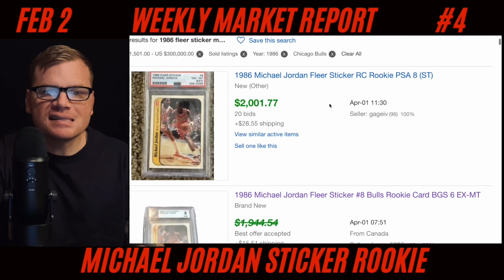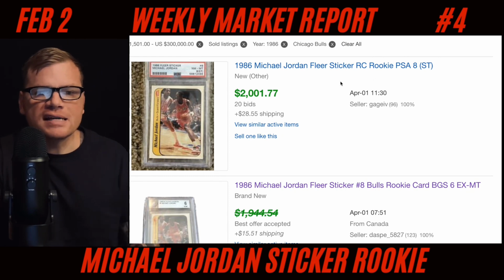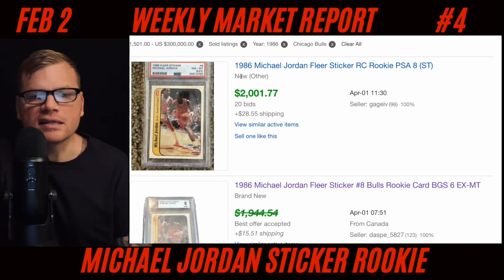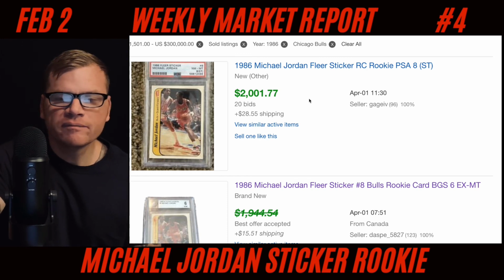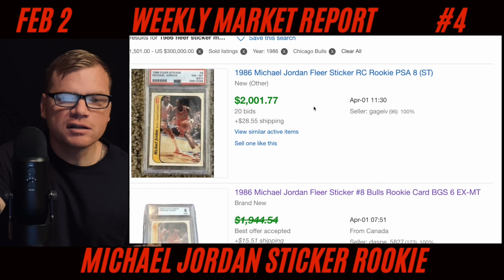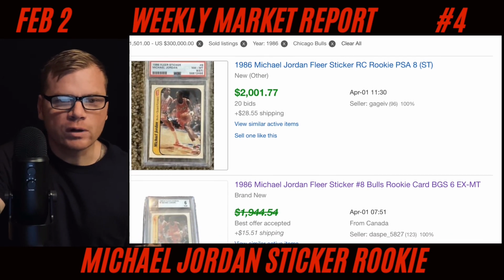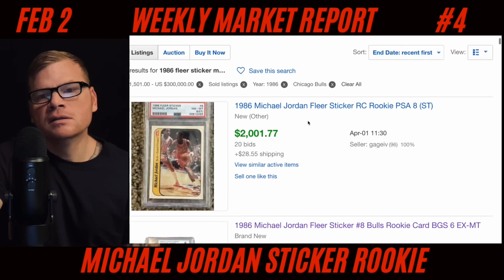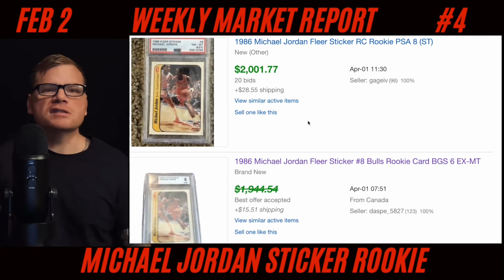1,875 for that 6. And here's a PSA 8 with the ST qualifier. So it has a stain on it, probably a wax stain. It's very common. So 2,001, 20 bids. These wax stains, I mean, they don't even take away from the eye appeal. So, I mean, look how great this card looks. So that's my update for today.